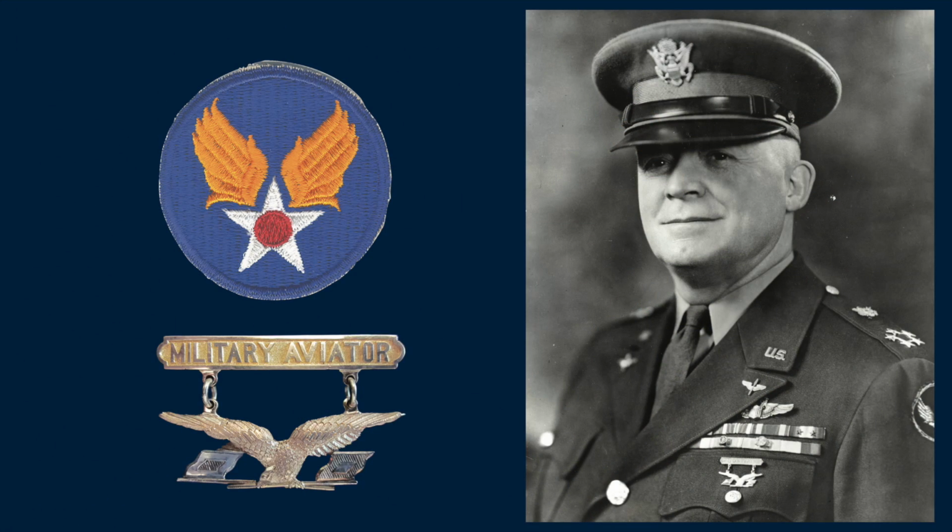General Hap Arnold became the commander of the Army Air Force, and in this photograph he is wearing the first military aviator badge issued by the Army in 1913. You don't see that very often.